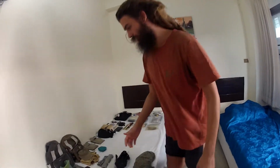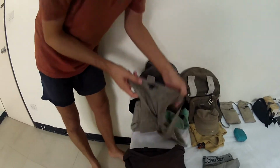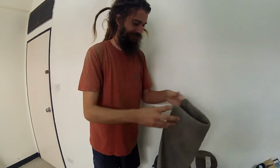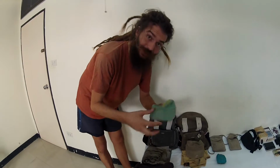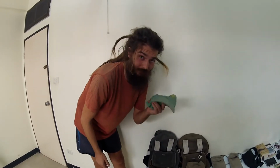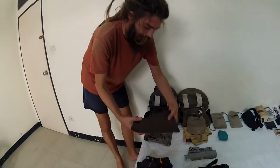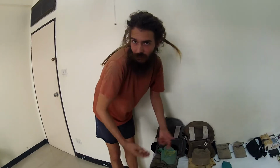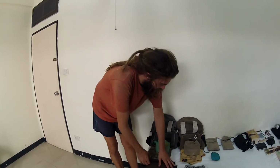We also have a singlet each. Take a look here. Just a basic, very well used singlet. We got one each. We got a cap because the sun is strong in the tropics. You want a cap. Matt has a long sleeve shirt, just in case he gets cold. He gets a little bit colder than I usually, in some air conditioning or something like that, right?